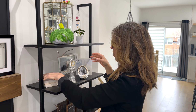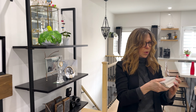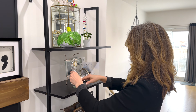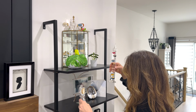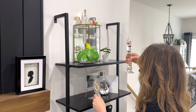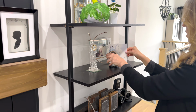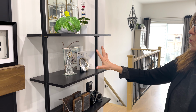Okay, I can go there. What are these? Are these coasters? Yep. So can the coasters go on the table, where they belong? Yeah. Okay. Again, see how we're grouping and it's getting cluttery. We're gonna fix that. Okay, so I'm gonna put them straight on, Sam.